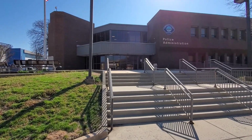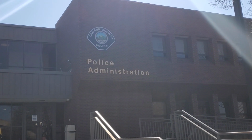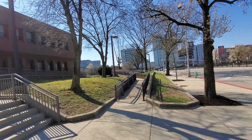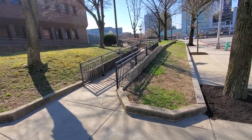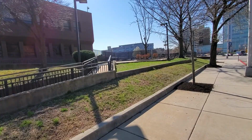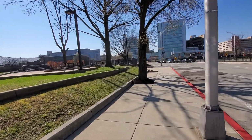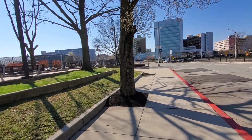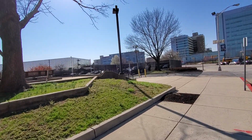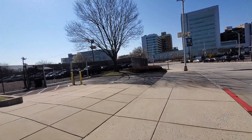This is the main entrance. Police administration. Handicap accessible ramp. Now this is my first video, so I am a bit nervous. But I did speak to one of their sergeants about a week ago, and he gave me a thumbs up and said he's pro First Amendment.